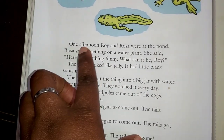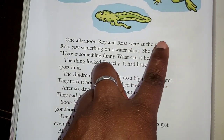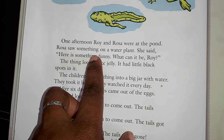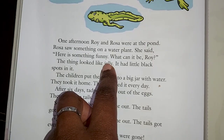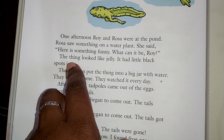One afternoon, Roy and Rosa were at the pond. Rosa saw something on a water plant. She said, "Here is something funny. What can it be, Roy?" The thing looked like jelly. It had little black spots in it.